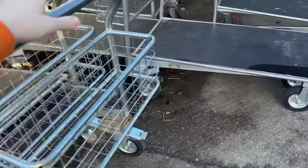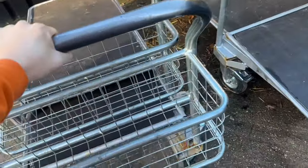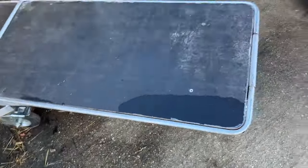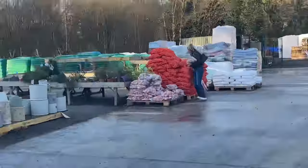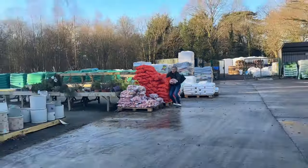I need a trolley. Let's pick a good one. Ooh, I don't need a duo. Oh dear, my one's stuck. Let's go with this one. Mum is already at carrots and apples.